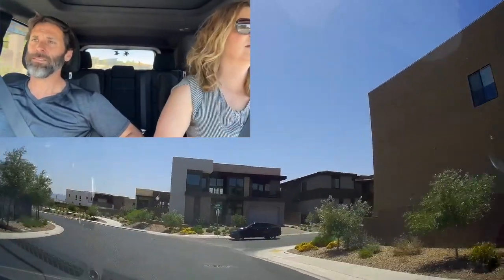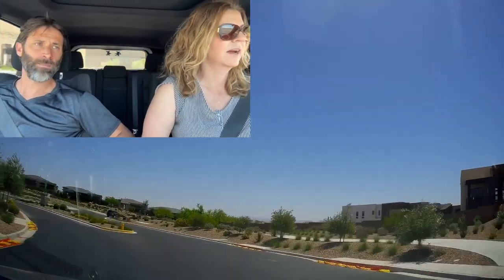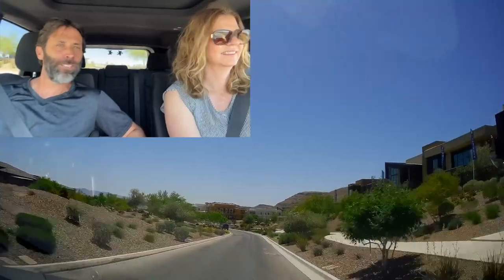Look at this one too. I just love the architectural designs of these houses. Ultra modern. Yeah, very ultra modern. If you're a traditional person, then these homes are not for you. Yeah, you'd probably think it would be boxy. I like the frills too, though. Don't get me wrong.